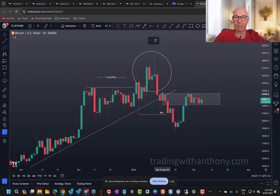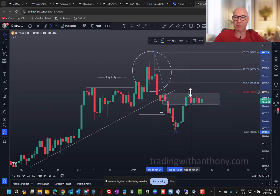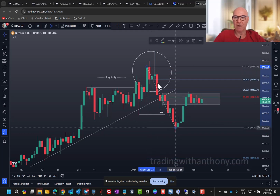So we could pull Fibonacci from high to low. See how this is pulled into the 50% level here. 50 to 618 is generally where I would like to enter. You could even pull this from these candle bodies, candle body high to low, this price swing, and I'm getting the 50 to 618. So it is a bearish structure.